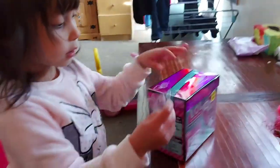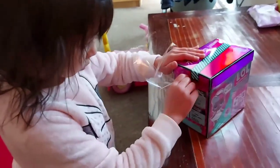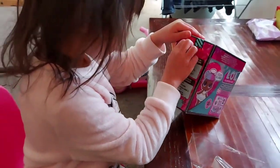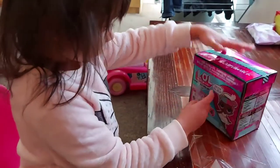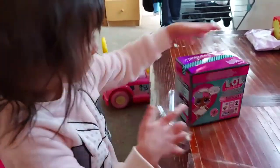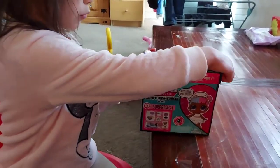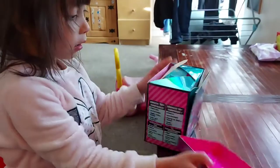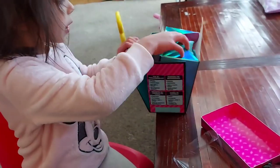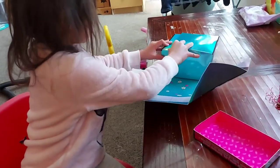So we are opening it. Opened it. Wait, I forgot to build it. You don't take all the things you get out, just open it now. Oh, I can't open it. Did I break the package? Yeah, you open all the package, like that. Oh, look how pretty. Yeah, it's furniture, isn't it?